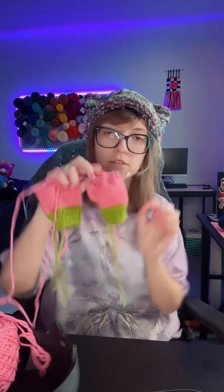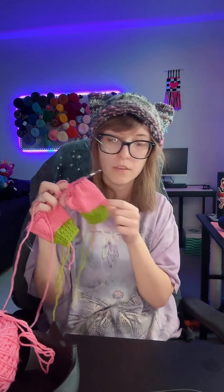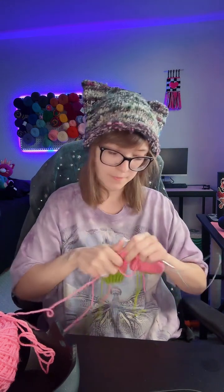Hello. I am knitting a pair of strawberry paw gloves. These are gonna have paw prints on them with little seeds, so they're gonna look like strawberries.